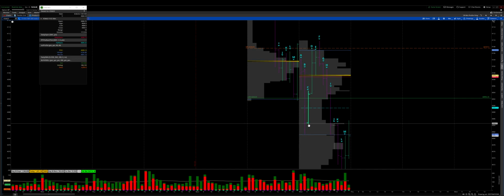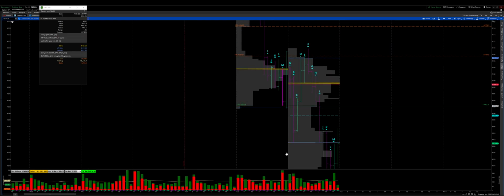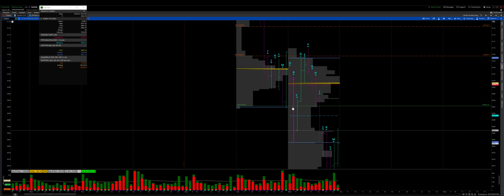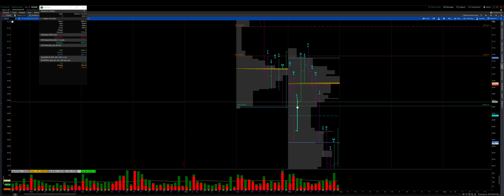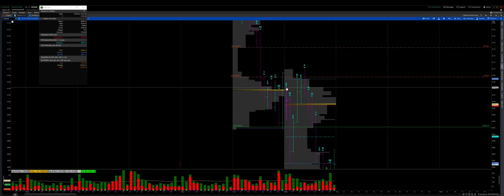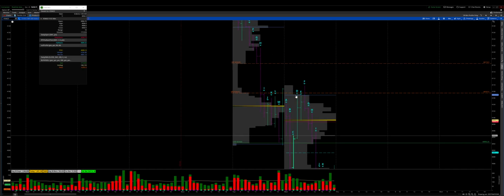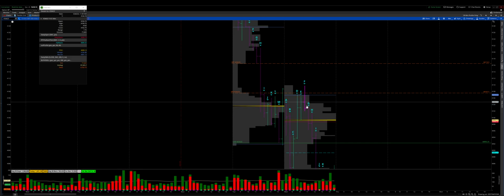So as a seller, you wanted to see us take out that low right away and continue to trend down lower. Instead, the market got too short. C rallies, backfills the set of single prints, and then in D period, we pop C's high, run stops, and then push our way back to the day's high, taking out the initial balance high, getting back near the upper portion of the lower distribution.